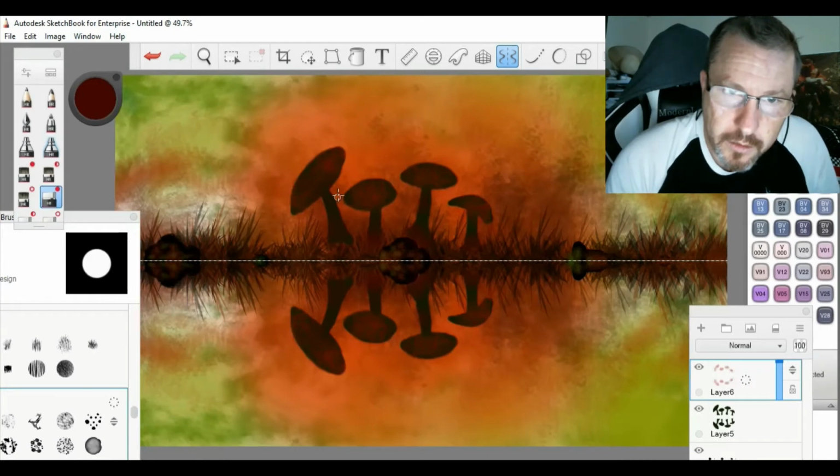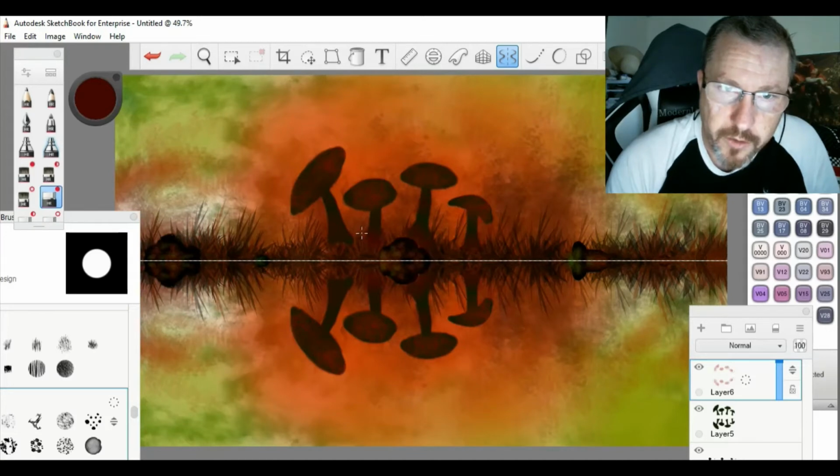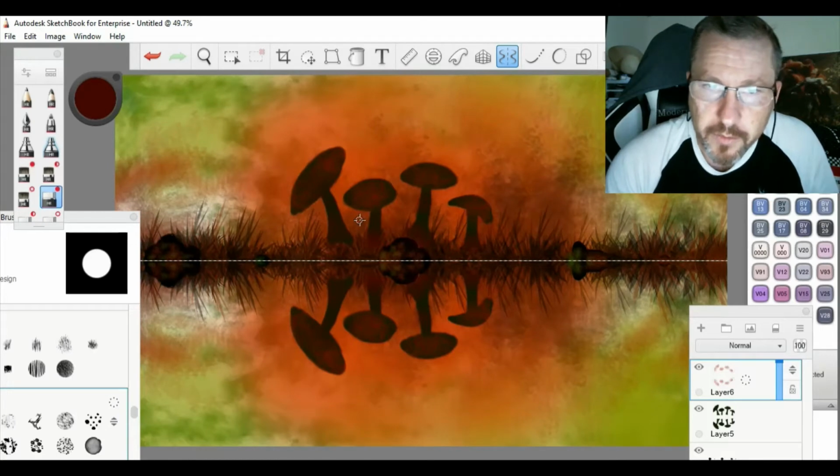So you can tell a lot of what I'm doing here is I'm laying down some texture, then I'm going back with the eraser and cleaning up around the edges to leave that texture where I want it, taking it off of everything else. And that is why getting good with your layers is so important.